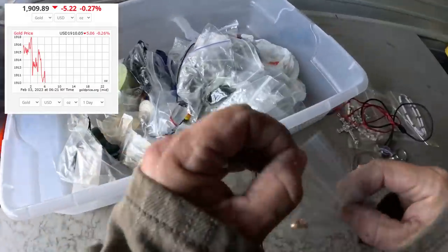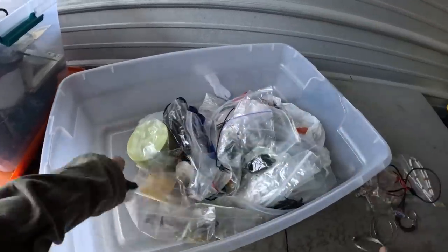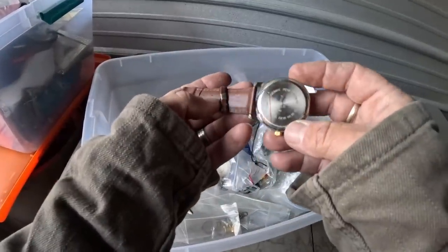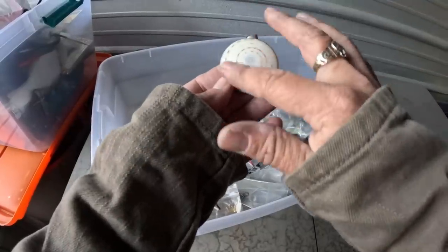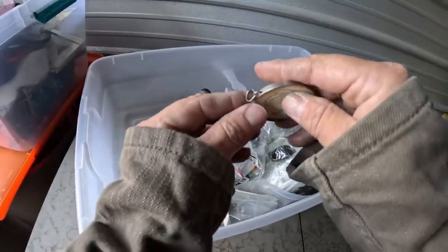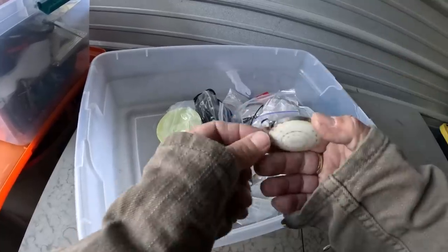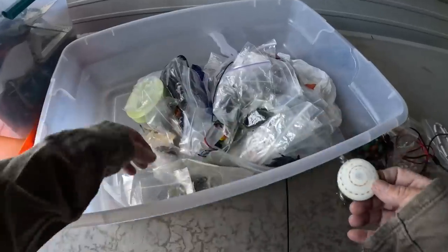It's not that much weight to it. It's lighter than it looks. That's cool, a little inlay there. I don't think that's silver or anything. Some little beads there, wood beads. There's a partial watch. It's quartz. Just says quartz. It doesn't have a brand on it, so that's nothing. That's pretty. Ooh, that's a cutout from a seashell. Oh, that looks like that could be sterling. If that's set in sterling, that is pretty nice. I think that's sterling. We'll double check that, but I think that's a nice piece right there.